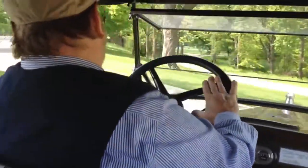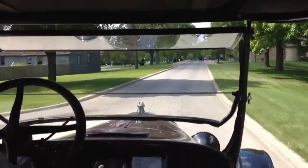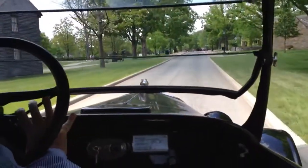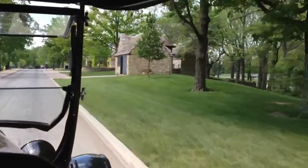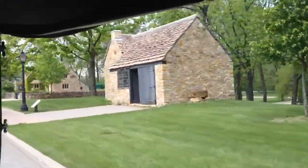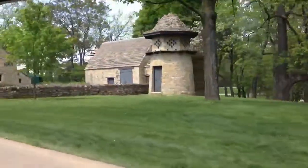Yeah, whoa! No seatbelt. What is this house on the right? What is it? Oh, this is the household cottage.